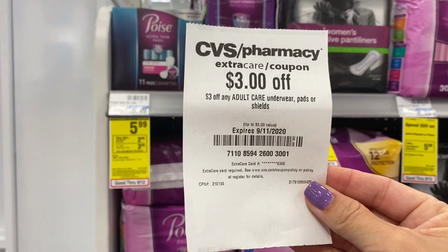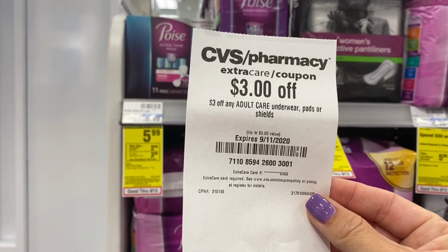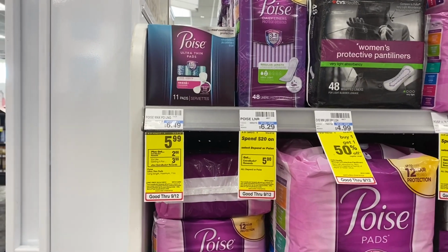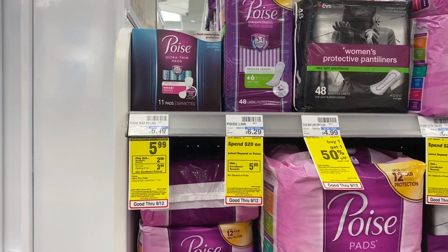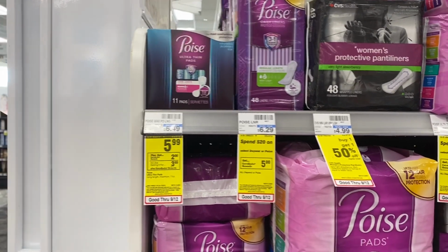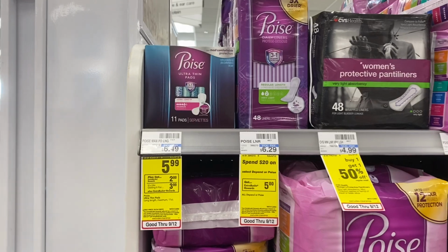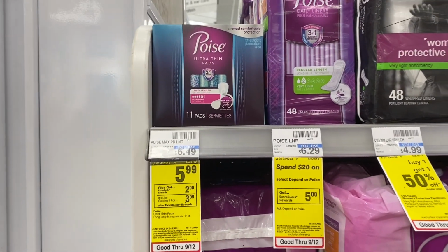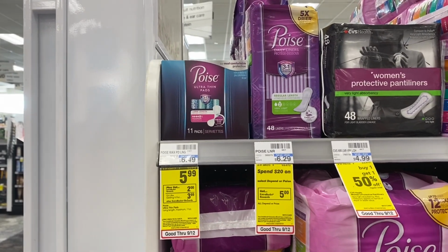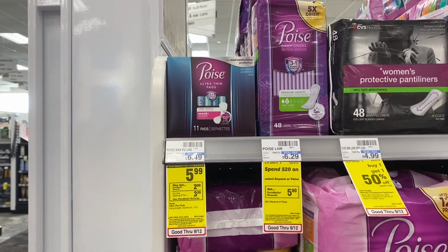I also have this $3 adult care underwear CRT. I scanned it and it is attaching to this one because there is a version on my card already. So if the $2 one comes off and that $3 CRT, we'll pay 99 cents, get back a $2 Extra Buck, making our final cost free and a $1.01 moneymaker.